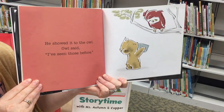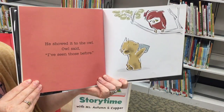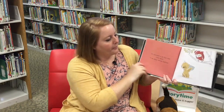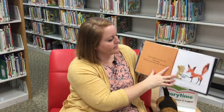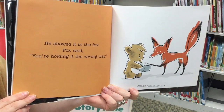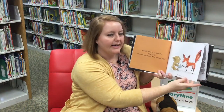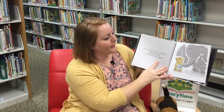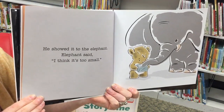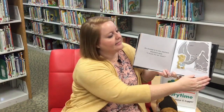He showed it to the owl. You see the little red owl up in the tree? Owl said, "I've seen those before." So he's not impressed by the box either. He showed it to the fox. Fox said, "You're holding it the wrong way." Is Bear holding the box the wrong way? What do you guys think? He showed it to the big gray elephant. Elephant said, "I think it's too small." I bet he does for such a big elephant in a small box.